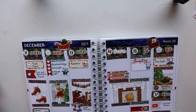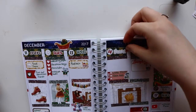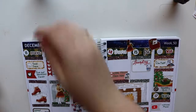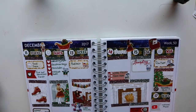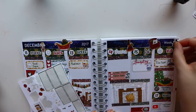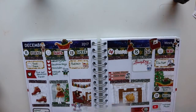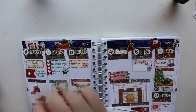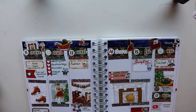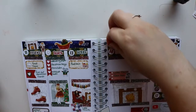The girl can go here. The song, this side, yeah. Reindeer, the fireplace, and then just some tiny little deco.